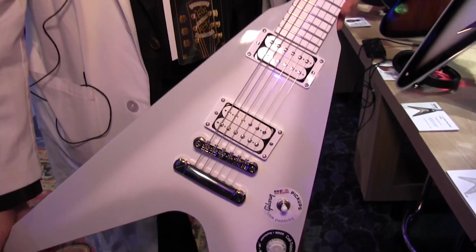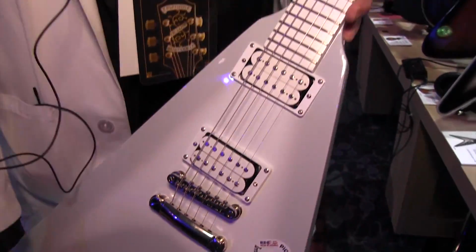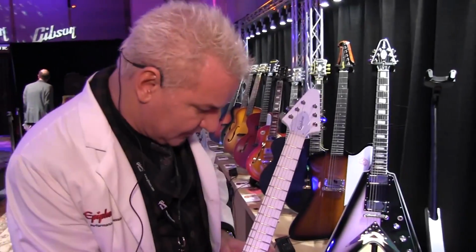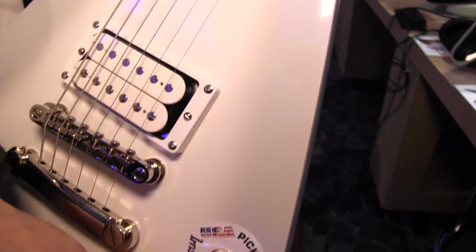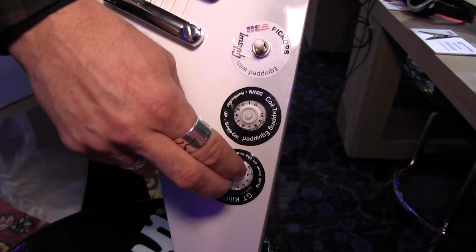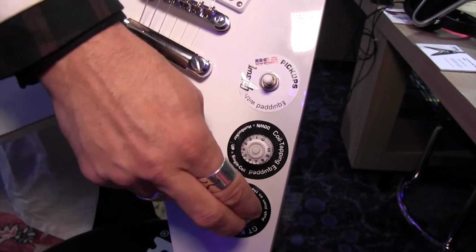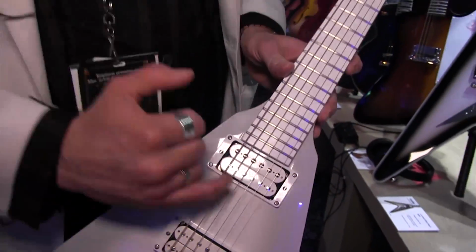This was designed in cooperation, of course, with Brendon Small, the creator of Metalocalypse, which we all love. It has Gibson Burstbucker pickups that both are operated for coil switching, double to single coil with this pot, and this pot is the Epiphone patented kill pot, so you can get that nice kill switch stuttering sound also built in. It is absolutely gorgeous.